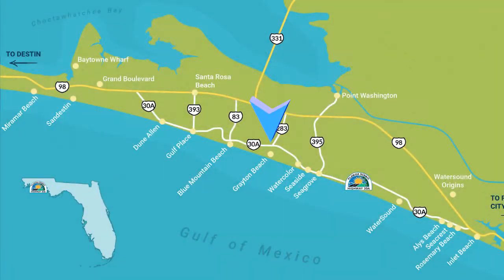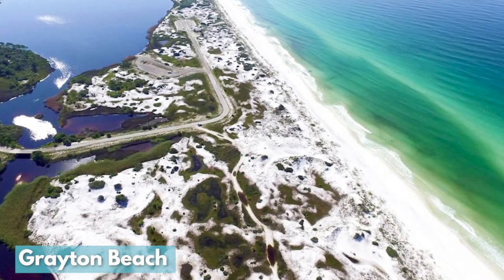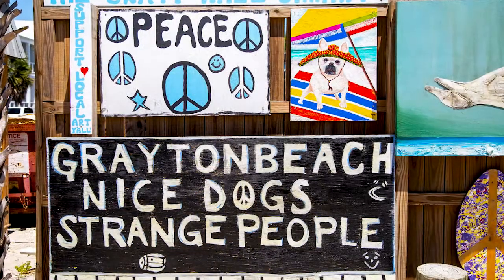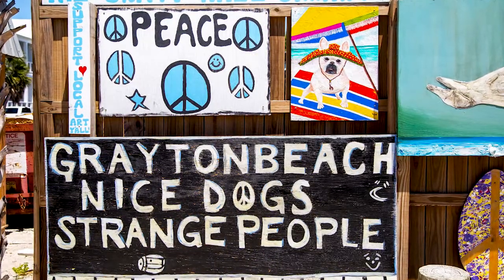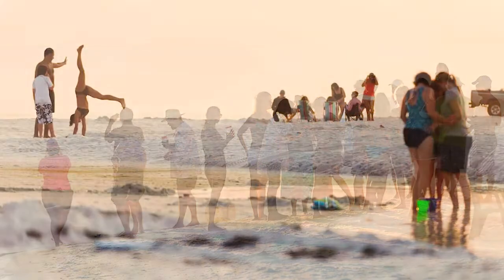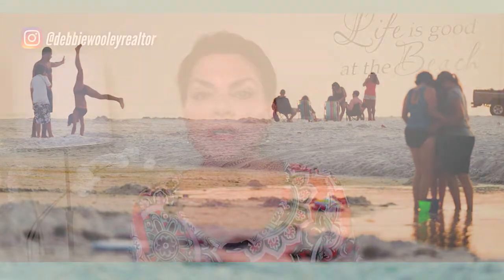Next we come to one of the oldest beach areas or neighborhoods in South Walton. It's called Grayton Beach. Very funky, very eclectic. As a matter of fact, their motto is nice dogs, strange people. It is very, very diverse. There are all kinds of people that hang out in Grayton Beach. Grayton Beach is really, really nice. The beaches are just beautiful.